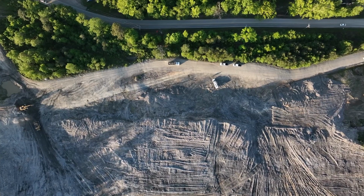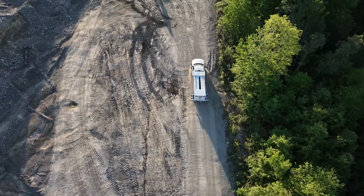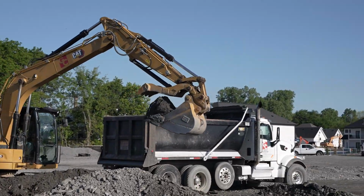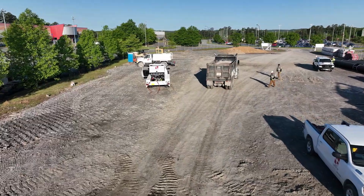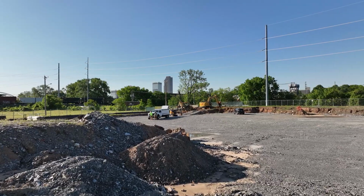It's everything. When you go down, like a situation right here, we're out here loading trucks right now. When that excavator goes down, I've got 10 trucks sitting here that can't get loaded. Us being able to be up and running is absolutely critical to our operations.